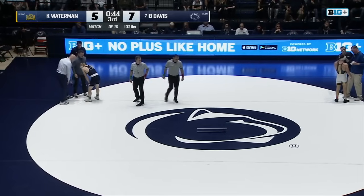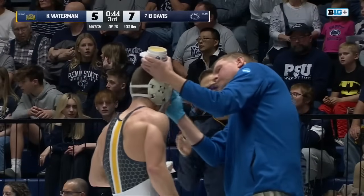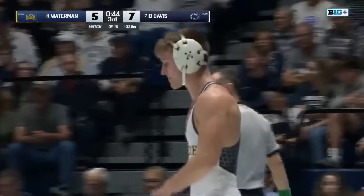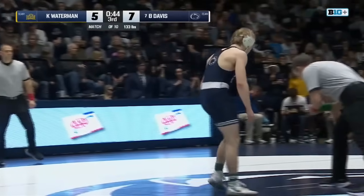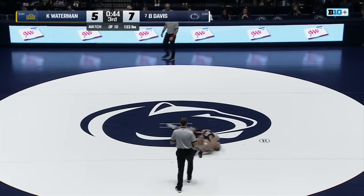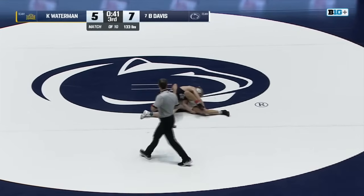What has surprised you so far this match, other than Davis, honestly, injuries and slowness? Yeah, he's off, but it's just been the immediate toughness. You know, you hear that a school's tough, but once you see the grit in front of you, you just have respect. Shot. Deep in on that double. Nothing. Really deep.